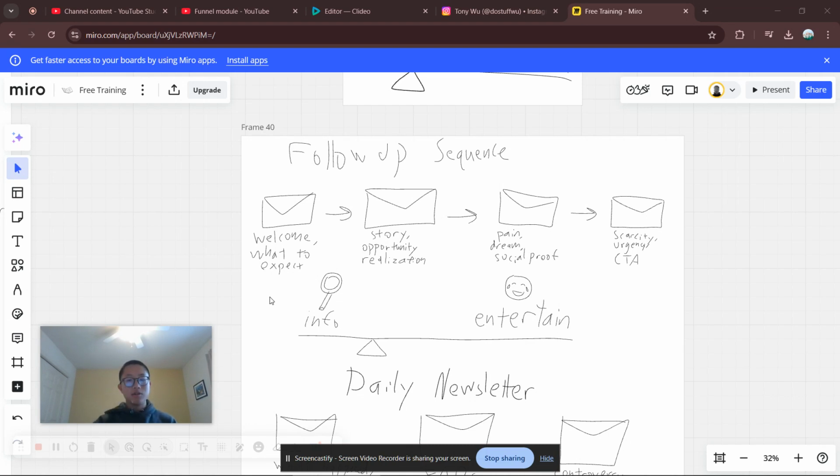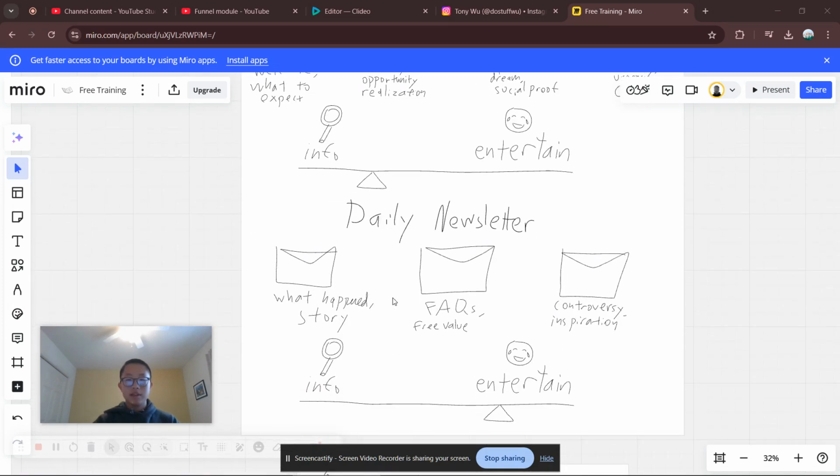And in the follow-up sequences, you want to mainly provide valuable information. There's two types of value you can really provide in your emails and your content. One is information, the other is entertainment. Well, in these follow-up sequences, you want to provide mainly information. And if they don't buy, or if they already bought, then you can put them on the daily newsletter.